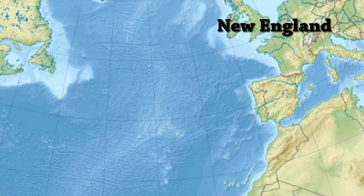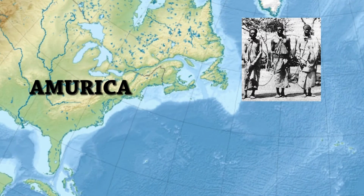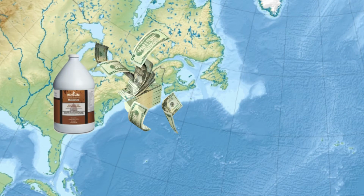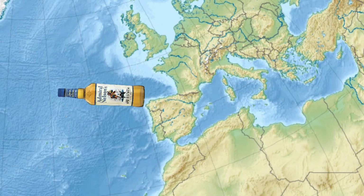But the more successful one was triangular trade. Now, New Englanders shipped rum to the west coast of Africa in exchange for slaves, and in turn the slaves were taken through the Middle Passage to the West Indies, where they were traded for molasses and money, and that molasses and money was then shipped to New England to make more rum, and then the whole process would be started all over again. This was known as the triangle trade.